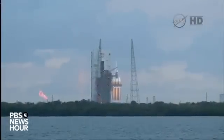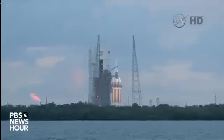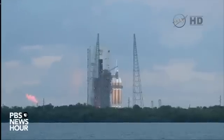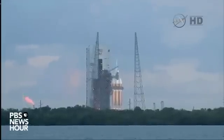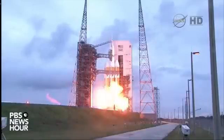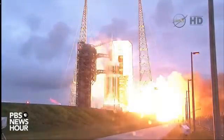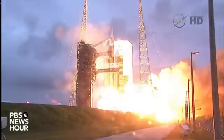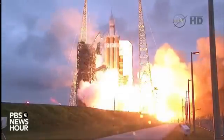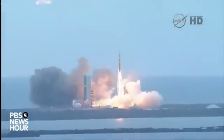T-minus 20 seconds. 15. Ignition. 10. The igniters have been lit. 9, 8, 7, 6, 5, 4, 3, 2, 1. And liftoff at dawn. The dawn of Orion and a new era of American space exploration.